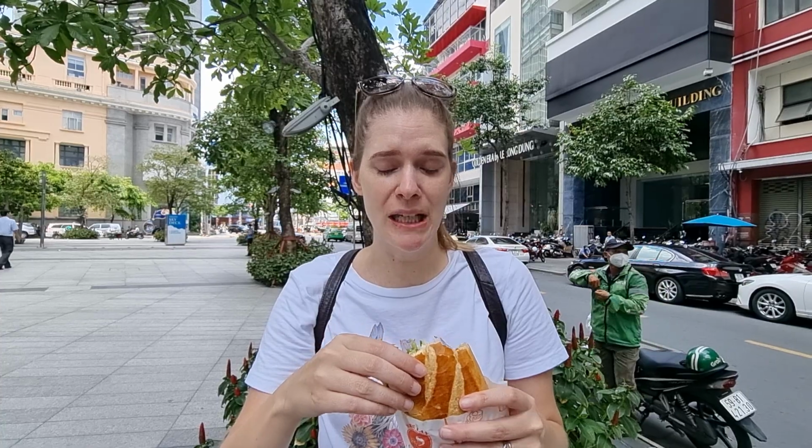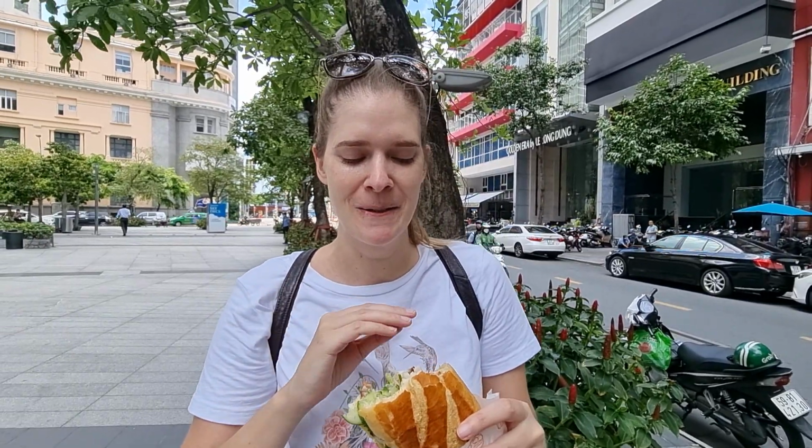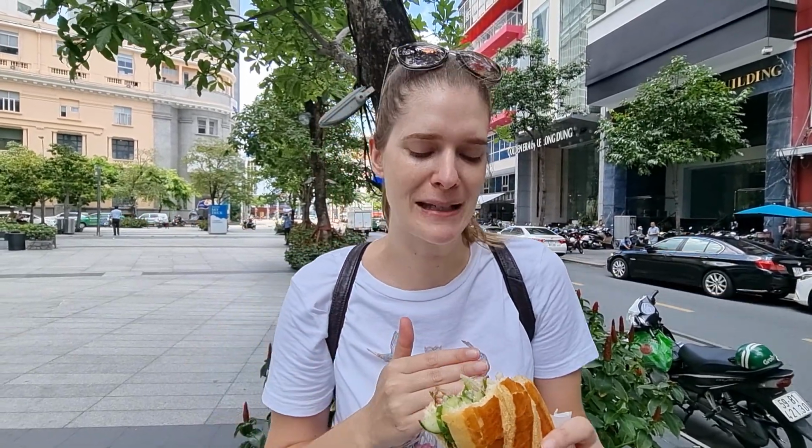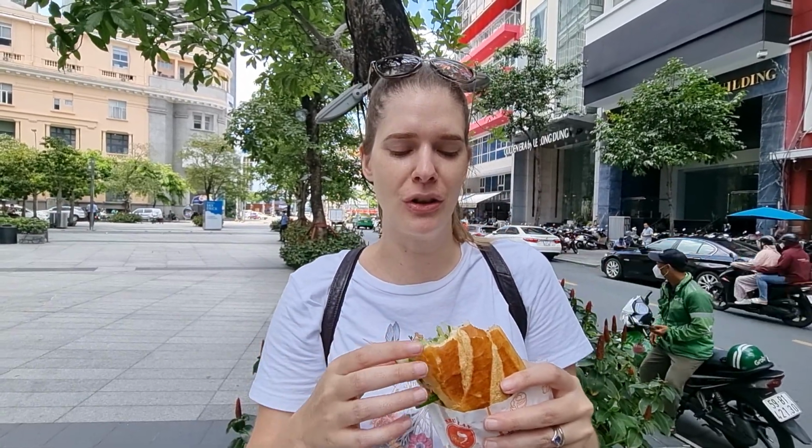But this place is really good, and it was 2,000 dong cheaper, plus you get the pate. I feel like a banh mi is kind of, for me, incomplete without the pate because the pate adds this richness. There's not even a lot of pate on there, there's just like a smear, but it adds so much to the depth of flavor of the banh mi. So yeah, I love this one. So I'm really looking forward to the next one we're gonna have later on.